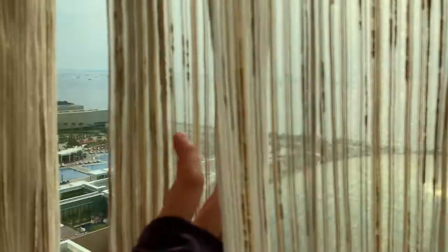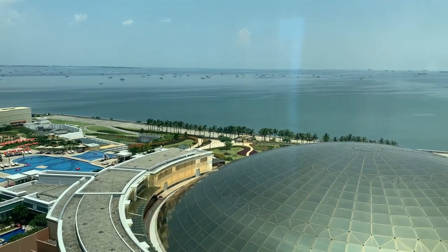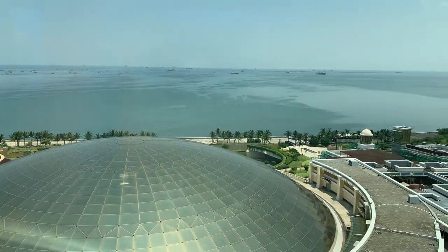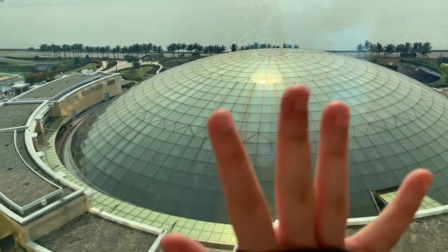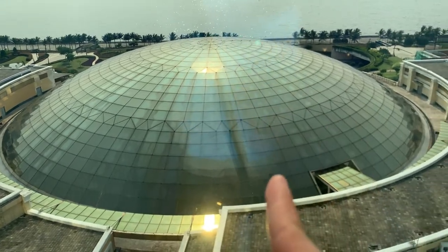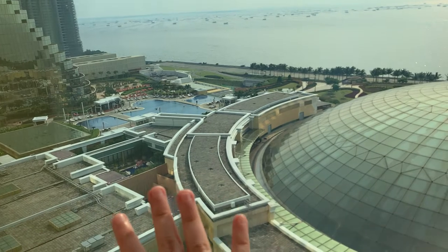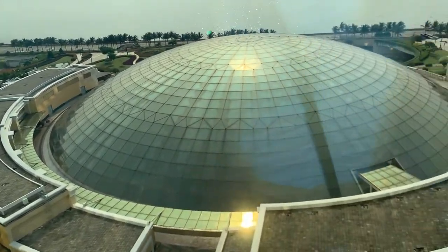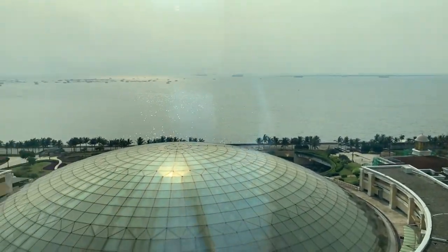Also, ito ang view. I-open natin ito. Ooh! Wow! So, that is Cove, Manila. That is where we're going. May swimming pool dyan. And then, we're gonna go swimming there tomorrow. Ayan, may swimming pool din dyan. Outdoor swimming pool. Ayan. Oh, ang ganda pala ng view dito.